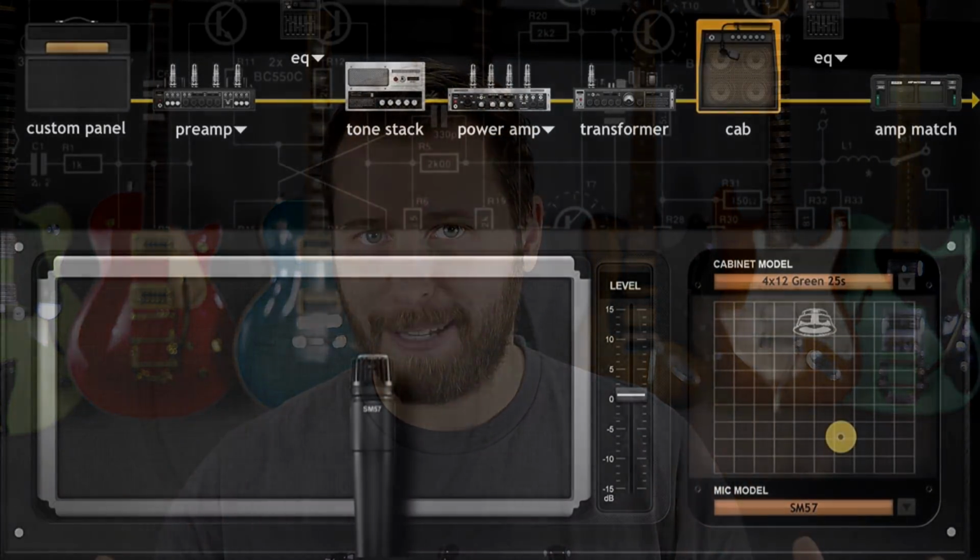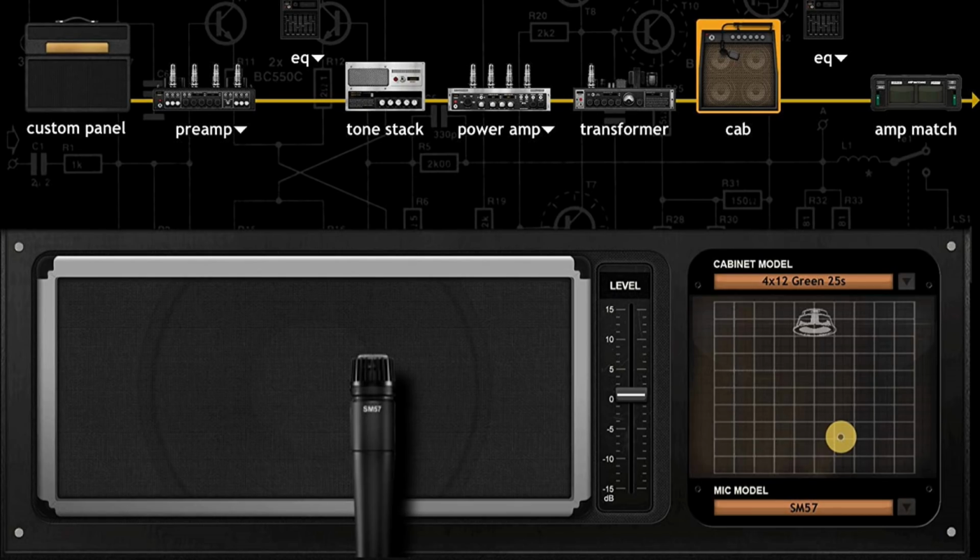Each one of those things has virtual mic placement settings. So whether you're doing it in a virtual environment or a physical environment, I think I'm one of the few YouTube channels that still actually mics up their amps. But anyway, whether it's physical or in the virtual environment, mic placement has a huge impact on tone.